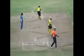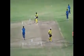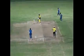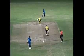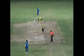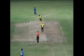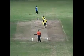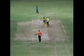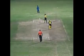Yorker length delivery, dug out by the batsman. Is that Walton on strike? We'll see. No, that's McCarthy who's on strike, and they can't score. I'm not sure about dug out. I think he took that one fully on the instep. Yorker length delivery, fairly quick delivery there from Keno Paul. Having bowled all slow deliveries in the previous over, must have surprised McCarthy with that one. Took him on the instep. He's hobbling around a little bit. I'm sure he wouldn't want to go off.